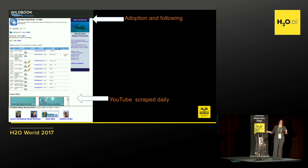We have an AI agent that scrapes YouTube daily and pulls out the frames that contain a whale shark. We identify the individual and then use natural language processing to process text and audio around the video to identify the location and time of when and where the video was taken. That allowed us to scale from about an initial 800 individuals to now more than 8,700.